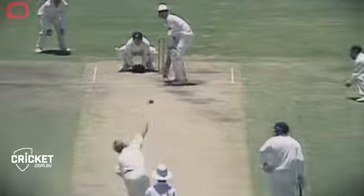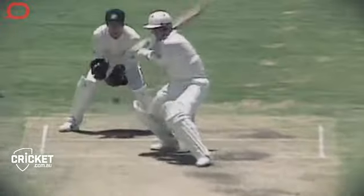So for example, the game plan during the first 6 to 8 overs of the game is going to be very different to what it might be during the 50th or 60th over when the ball and the conditions have changed. But ultimately, the bowlers might employ a particular game plan for a particular spell.